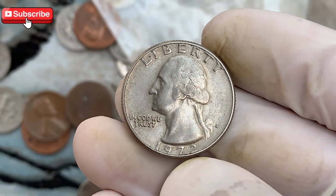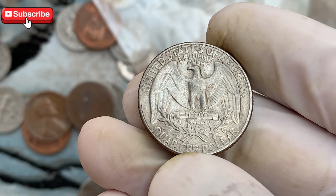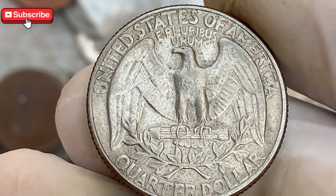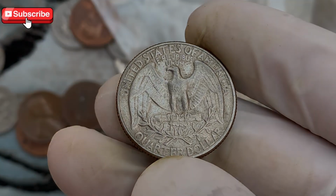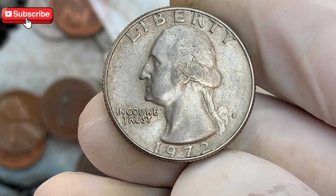This large mintage would seem to work against rarity. Yet production complexities, die maintenance practices, and human oversight led to a surprising number of collectible anomalies that make certain 1972 quarters worth far more than 25 cents.